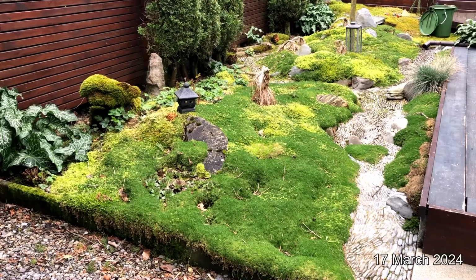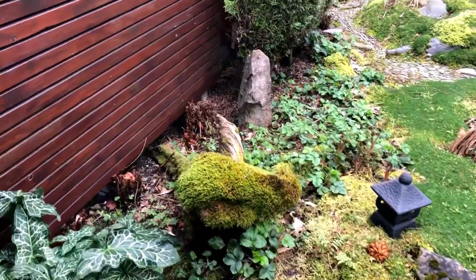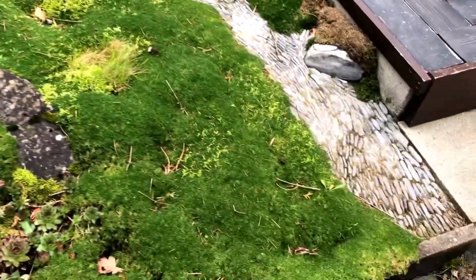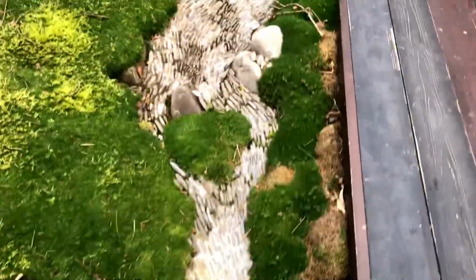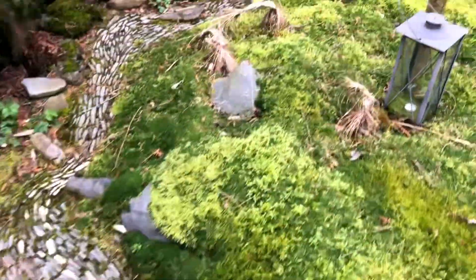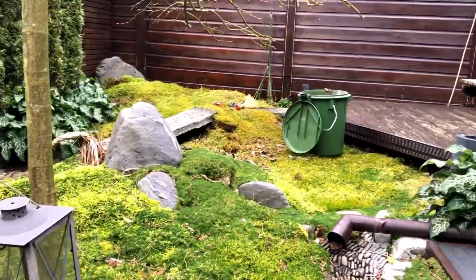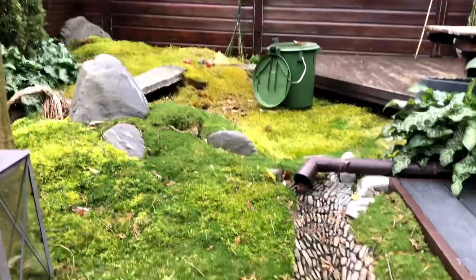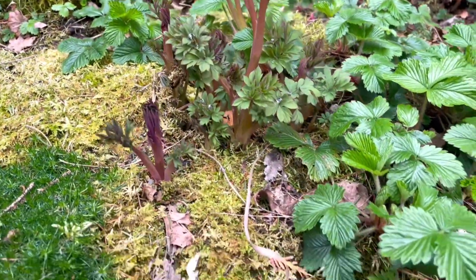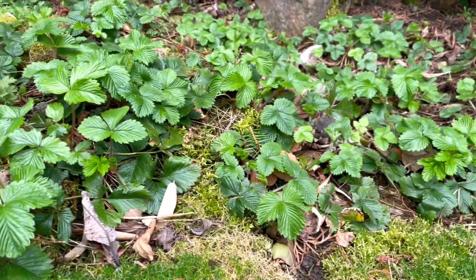Today is the 17th of March, 2024, and we're getting the garden cleaned up today. It's not looking too bad, but we definitely have some stuff that needs to be cleaned up. The grasses and everything need to be cut, and I've started to clean back here in the back. The crying heart is already coming, and I want to take out some strawberries because they spread like crazy.